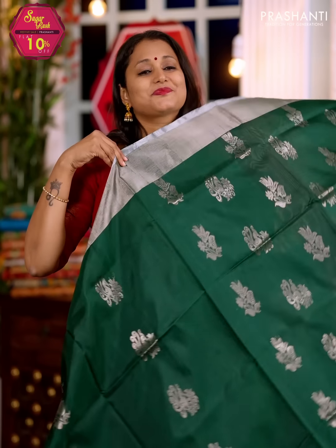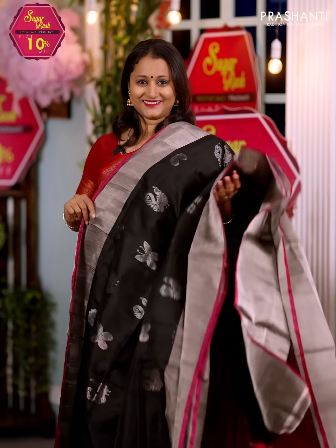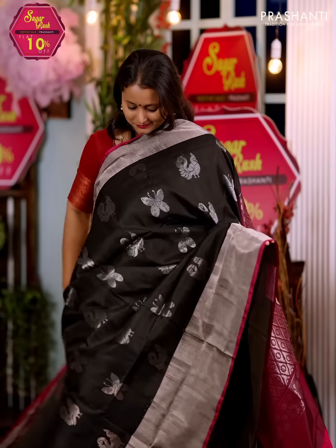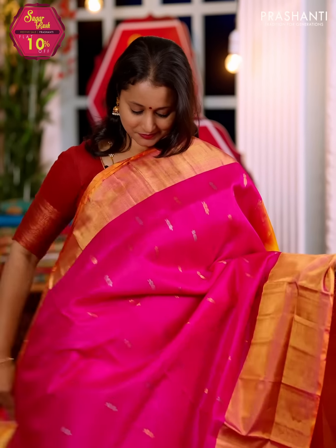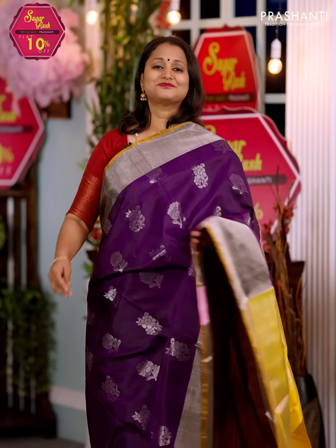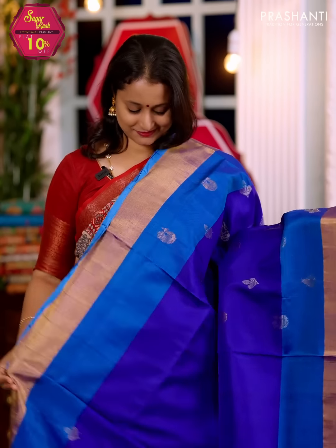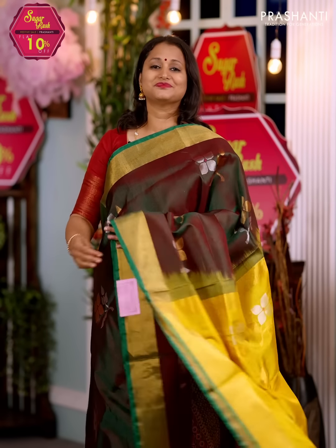All these are pure Uppada silk sarees. Uppada silks are known for their lightweight and minimalistic designs. These sarees are very, very light in weight and easy to carry all day long. The fabric is soft and flowy and very comfortable to drape as well. All these sarees come in different styles and patterns with silver zari weaving, antique zari weaving, half and half styles, zari checked patterns. We also have some beautiful butta styles and jamdani weaves in Uppadas. These sarees are perfect to carry for any special occasions.